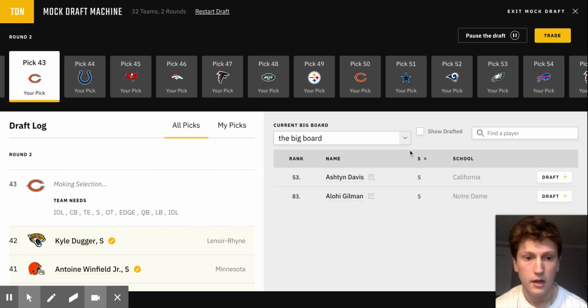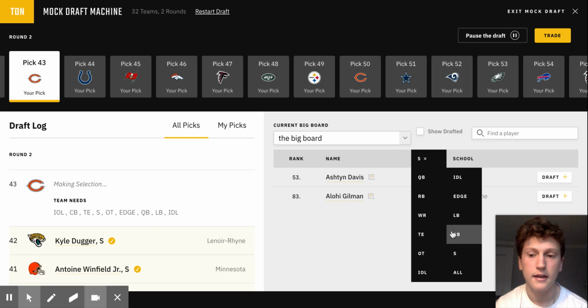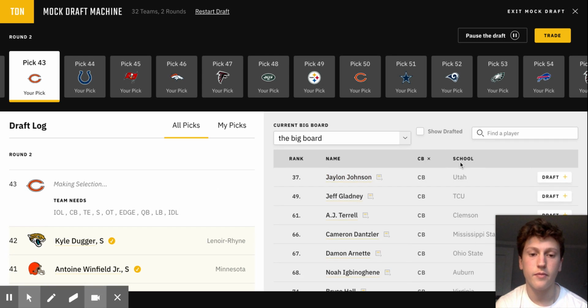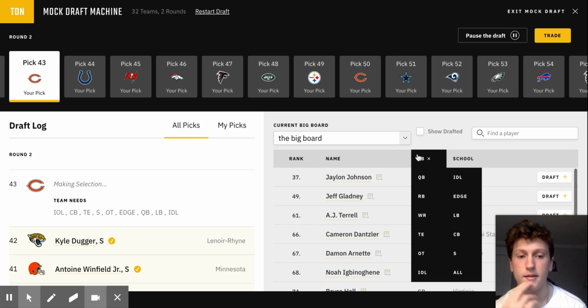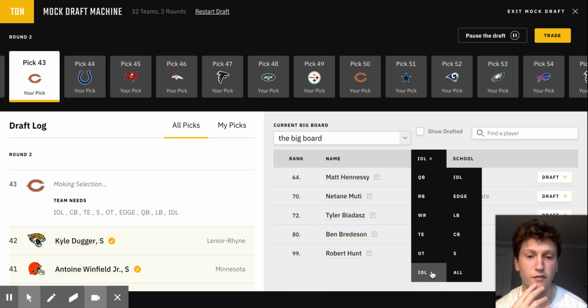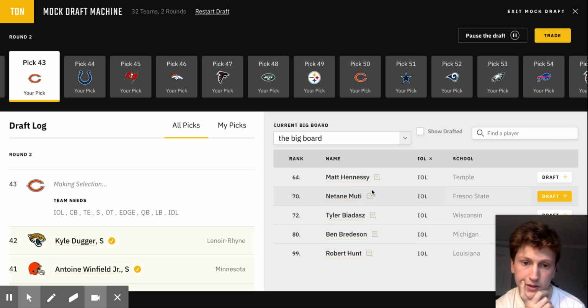Here at 43, I think this is another tough pick. And I'm trying to do this based off what scouts think, not just what I think, because that's probably more realistic, because scouts definitely know more than me. This is tough. I would actually go tight end here.